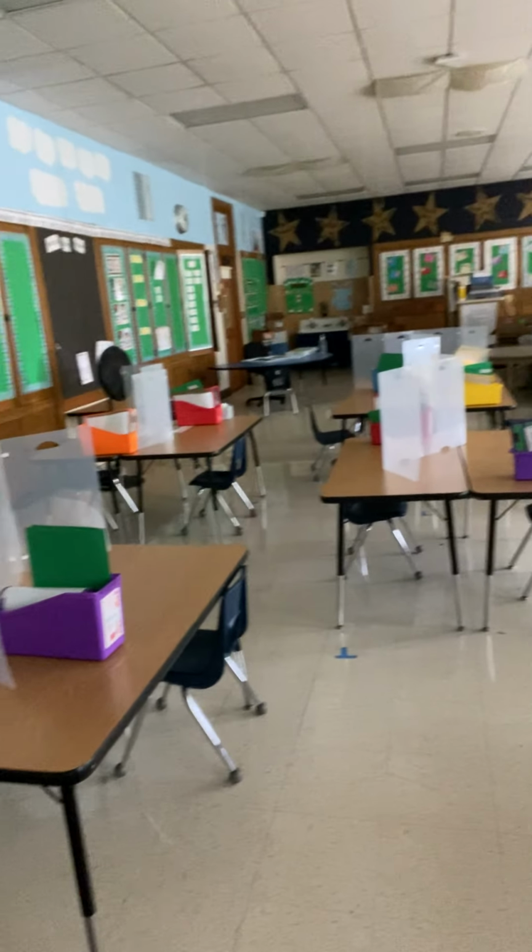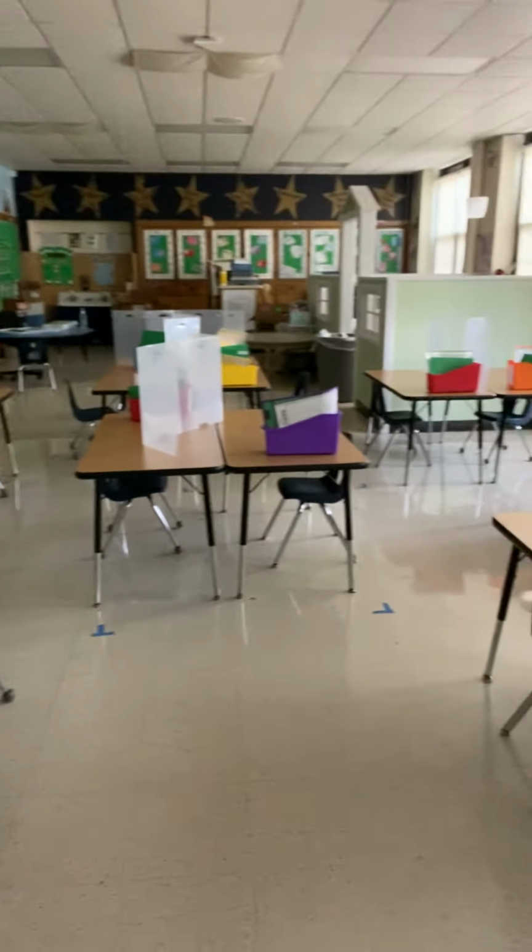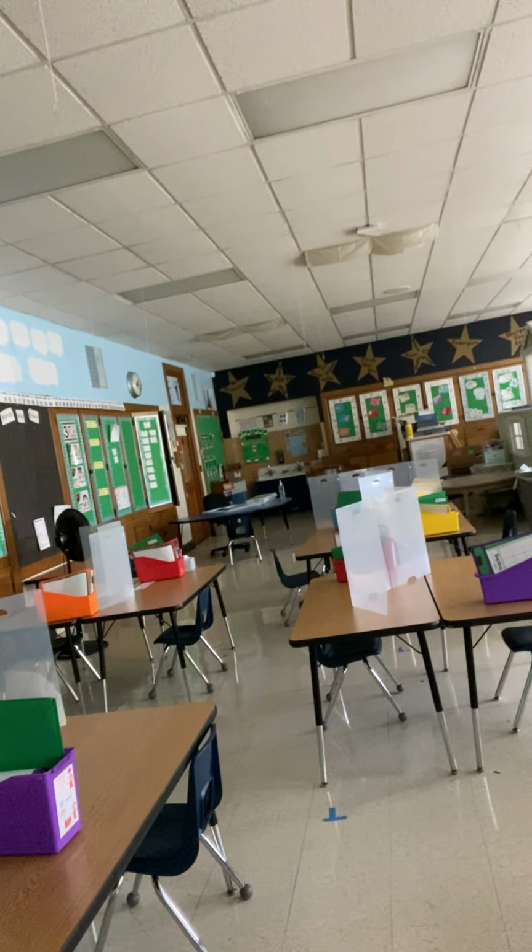Because you can't really see it when you're outside, and we can't have adults in the building yet. So you can see some of the protocols we have in place here. We have hand sanitizer stations. I have the fans running. I moved the kids so there's a divider between them, so they can still have some conversations with friends, but still follow our COVID safety protocols.